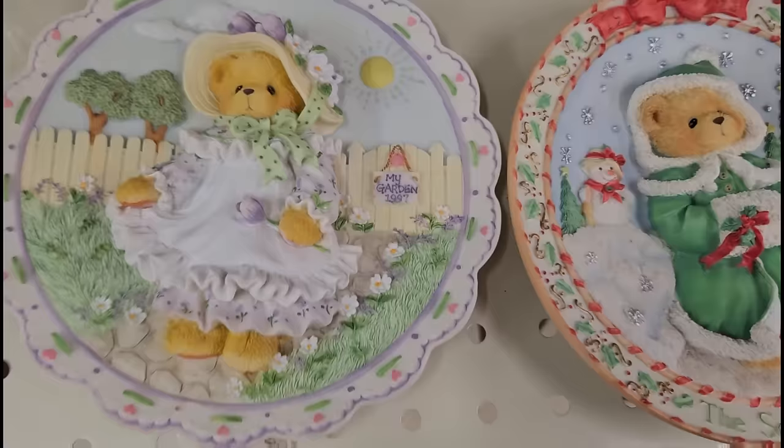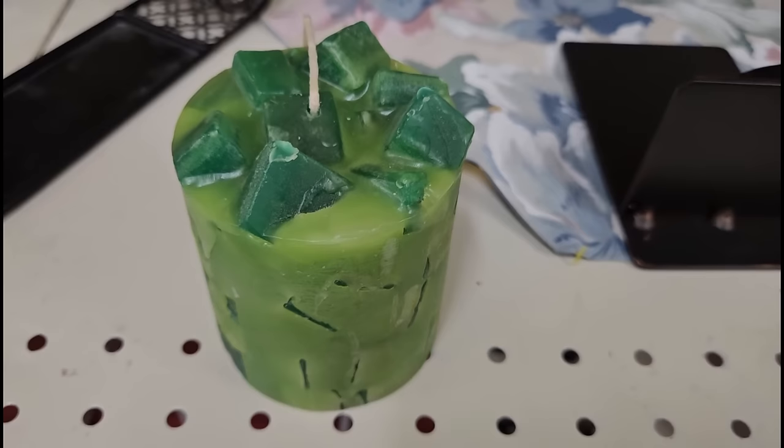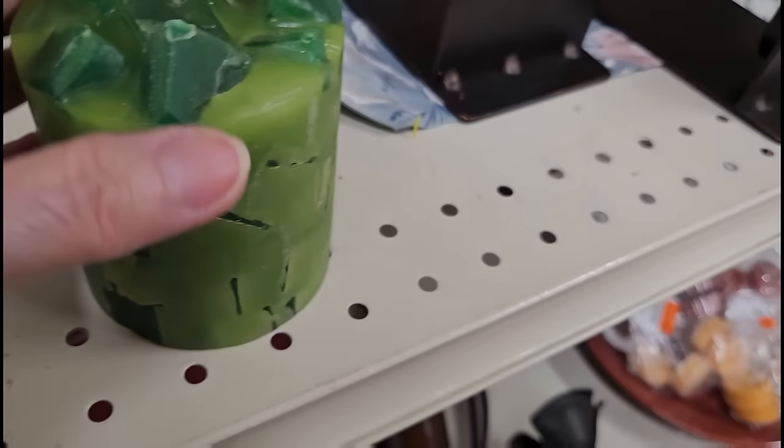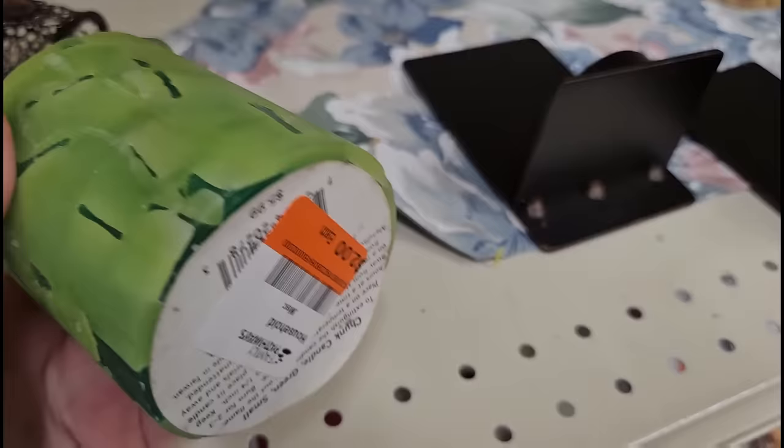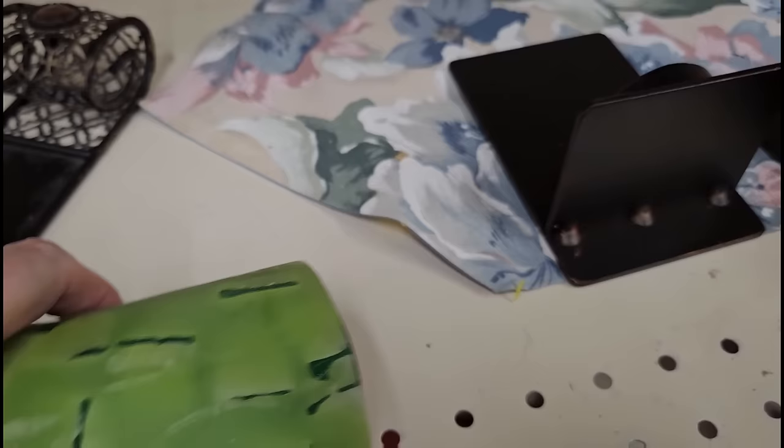Boy, this brings back memories. Norm used to make chunk candles. I love them. I thought they were so great. Especially when he did ones with all different colored chunks in it and white base wax. $2 only, and it says it's made in Taiwan. So this is definitely older.